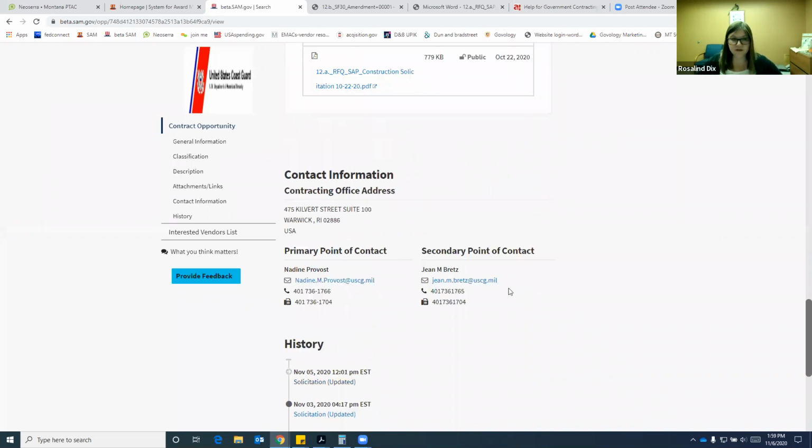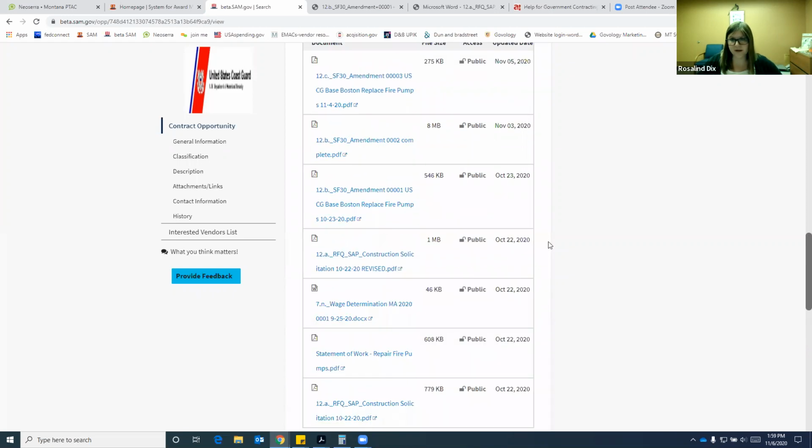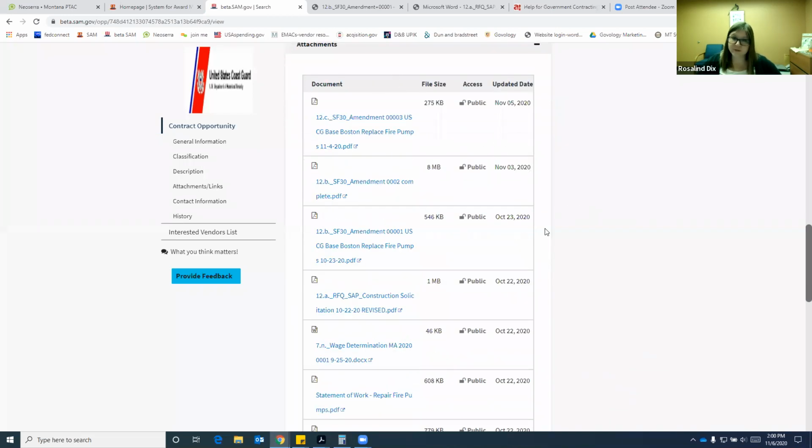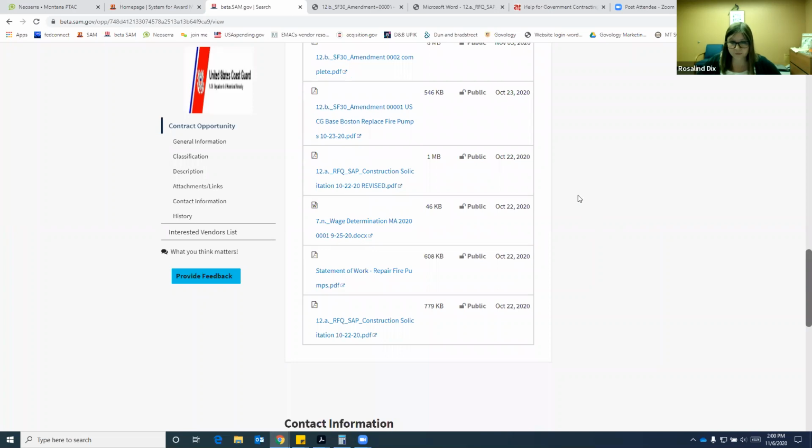So let's briefly discuss what you do once you find an opportunity that you're interested in. Let's pretend it's this one. The key is really all these attachments. You have to download all these attachments and read them. I would suggest finding the one that talks about the statement of work or scope of work, the attachment that describes what this is about, because that's really going to tell you whether you can or cannot do it, whether you have the capability to even perform the work. So download the scope of work, just click it and it'll download automatically, and read through it in detail, make sure you understand it, and from there you make a go, no go decision.